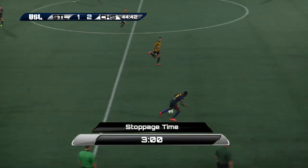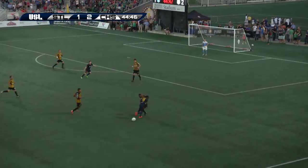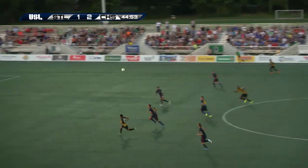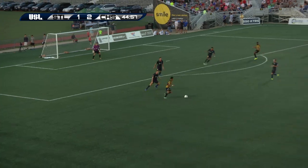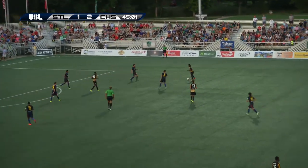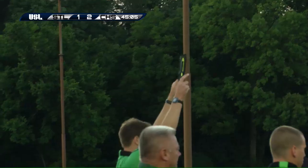Takata switches to the right side. Vandegrift comes up with Rankin. Room to run. You're a defender, you don't want to see that. Oh, the defender held his ground and took it away from Rankin. Great play. What a nice tackle. Wonderful tackle by Ajeti, and then he starts the play immediately. Now Garbanzo outside the area. Goes left to right. 3 minutes of added time.